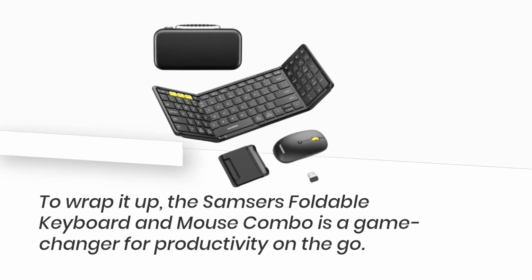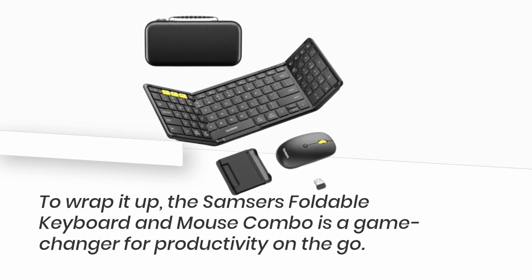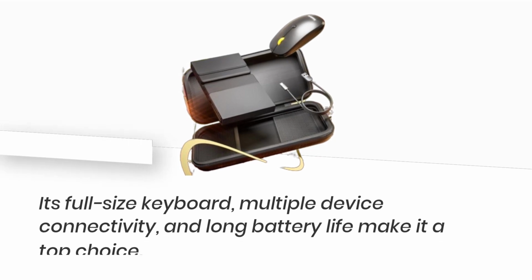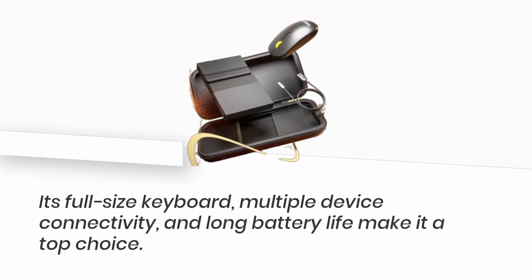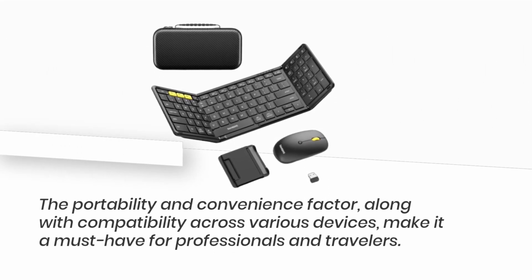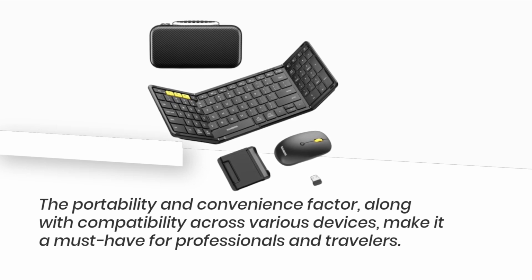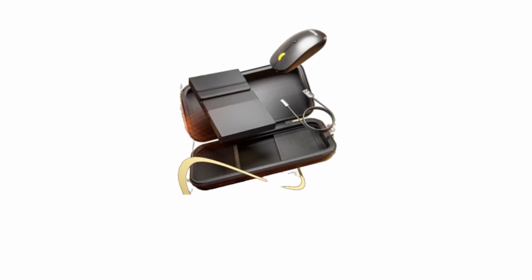To wrap it up, the Samsers Foldable keyboard and mouse combo is a game-changer for productivity on the go. Its full-size keyboard, multiple device connectivity, and long battery life make it a top choice. The portability and convenience factor, along with compatibility across various devices, make it a must-have for professionals and travelers.